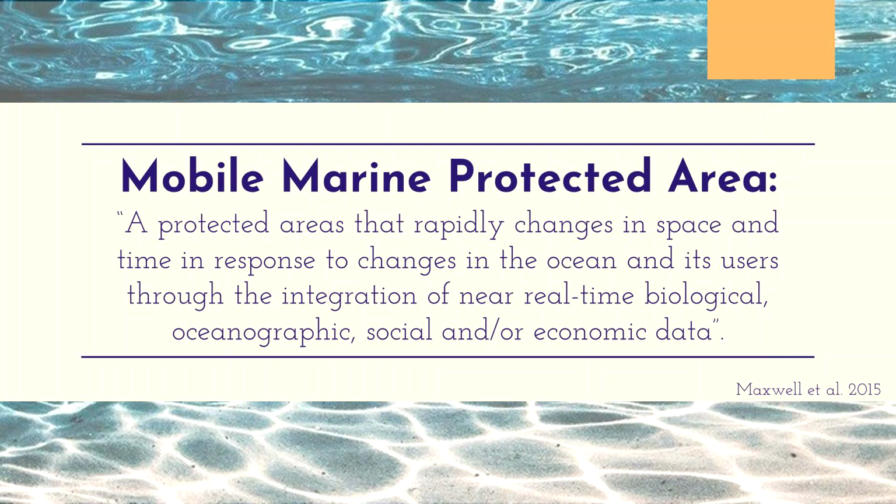Because of the dynamic nature of the ocean, many experts have suggested that a dynamic approach to ocean conservation is needed. One important tool that has been proposed to make ocean conservation more dynamic is the Mobile Protected Area, which is a protected area that rapidly changes in space and time in response to changes in the ocean and its users through the integration of near real-time biological, oceanographic, social, and/or economic data.